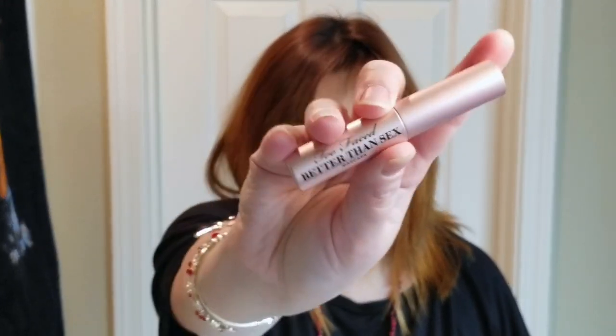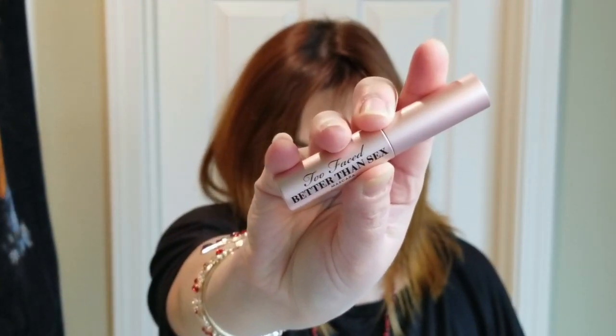The shelf life of this palette is 12 months. It is made in China. The total weight of these eyeshadows is 14.55 grams. If you divide it into 15, you get 0.97 grams per eyeshadow. I wish that was actually like 1 gram exactly. I'm surprised that it's 0.97 and not 1 gram. It also comes with this Better Than Sex Mascara.